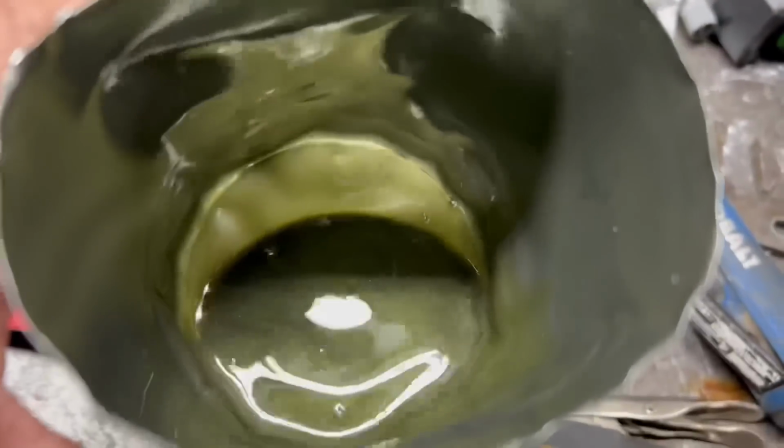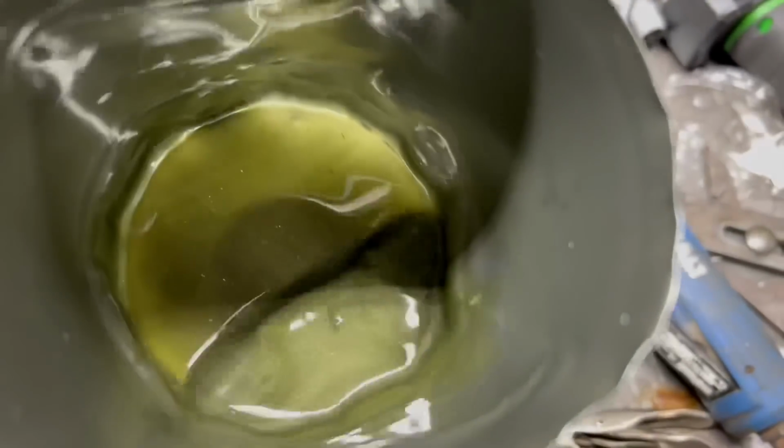All right, guys, well, that is exactly what I was hoping would happen. We got the oil hot enough, we got the moisture out of it, and you can see it looks like metal flake. So that metal flake right there is bad. So even though we couldn't see it in the filter because the oil was so thick, we definitely 100% have killed some bearings.